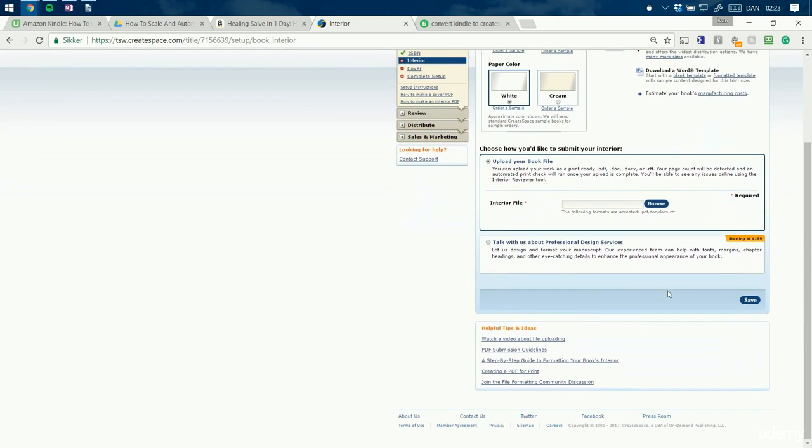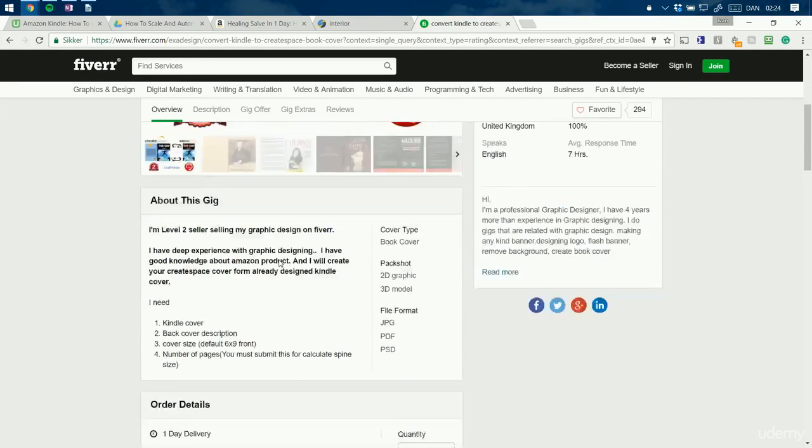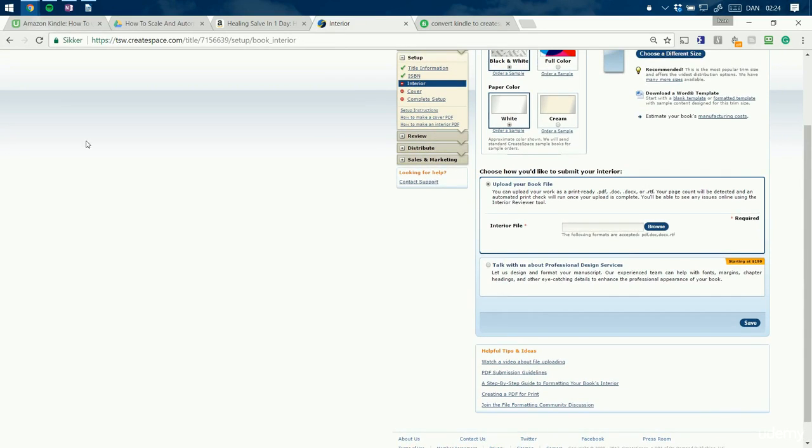And then you continue where you can upload your book. Once you've uploaded and it's fine, it will tell you how many pages your book is. Then you use that number and you go to Fiverr and you order your book cover, and you'll have the cover in like 24 hours or up to 48 hours. So in a few days, they're really quick. And then once you've got the cover, you go back here and you upload the cover, and then you're ready to launch the book. And that really is it.